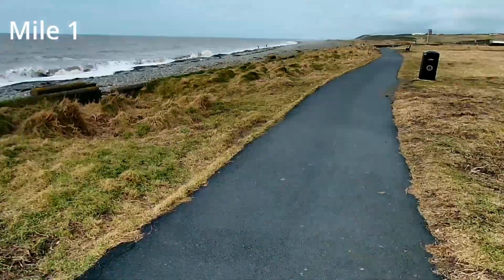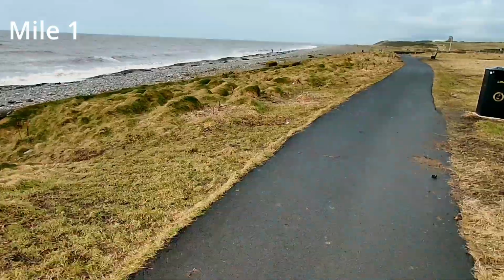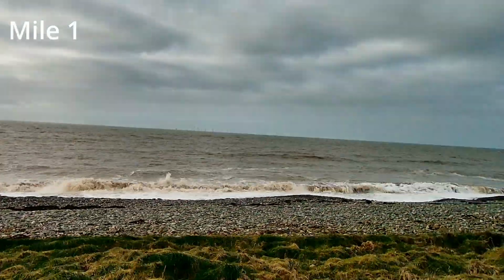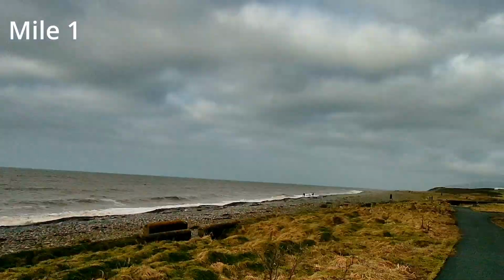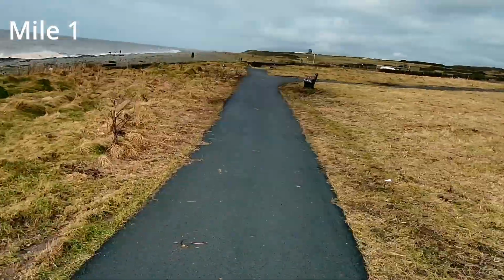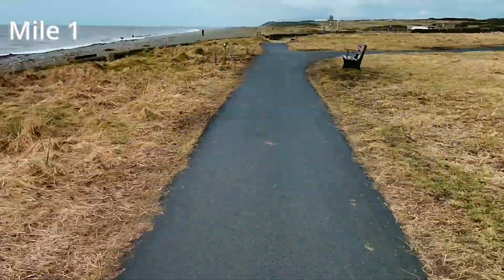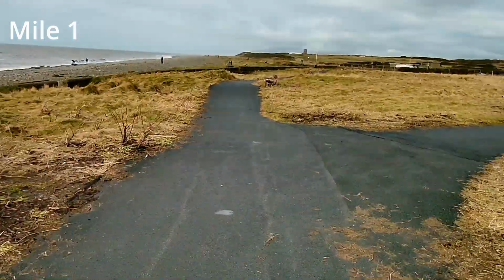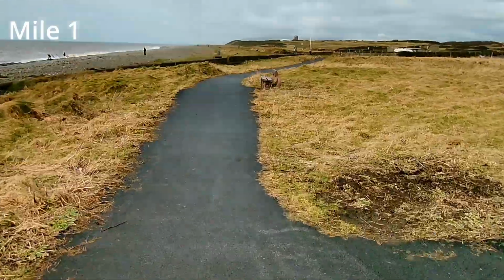So this is mile 1. We're running up the coast. We're looking out to the Irish Sea. This is heading northwards. Current pace is 8:43 per mile, which is far too fast. I'm trying to stay between 9:10 and 9:20 per mile.